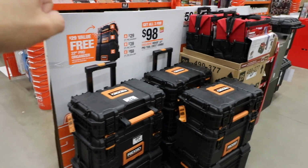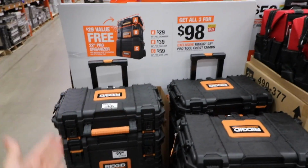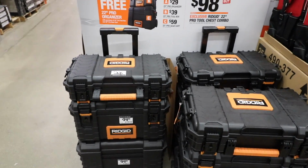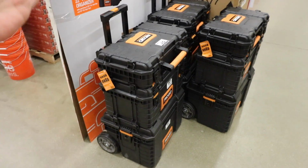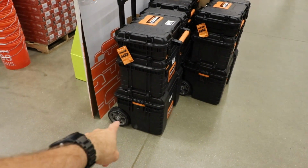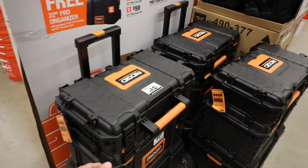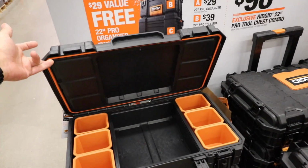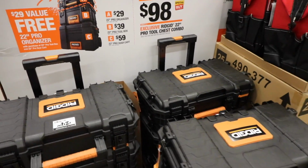Next thing, you guys, we're gonna go to the Ridgid lineup here. You get 3 of these cases for $98. That's actually a pretty good deal. So for $98, you're gonna be able to walk around a job site with all your tools in it. You put your heavy tools in the bottom, your medium-sized tools here, and up top is where you're usually gonna have your bits and all that stuff. It's a pretty cool little system, and it's actually rugged.